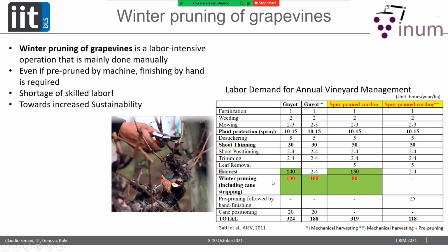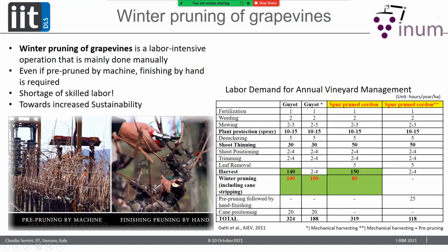And so we're tackling the automation of winter pruning, because even if pre-pruned by a machine, where the machines can just cut at the same length, there's always a finishing by hand necessary. This is important because depending on the cut, this will then influence the optimal quality and quantity of the grapes growing in the next season.